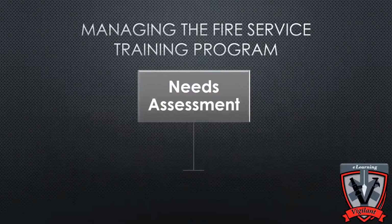And as I mentioned, we are going to basically start out with that step one, that needs assessment. And we're going to spend some time today talking about that needs assessment and identifying the actual training requirements that your organization needs to meet on an annual basis. So the needs assessment, when we look at this and we break it down, what are the organizational needs of the department? What training needs to be done?